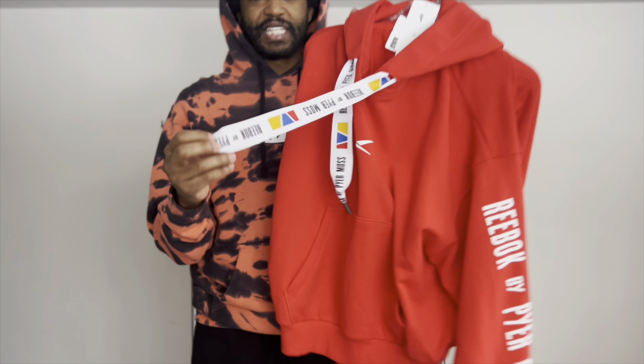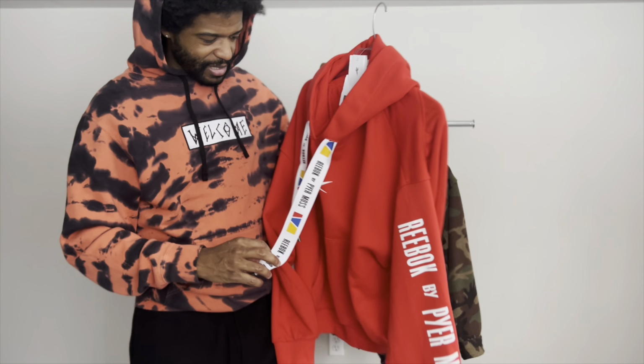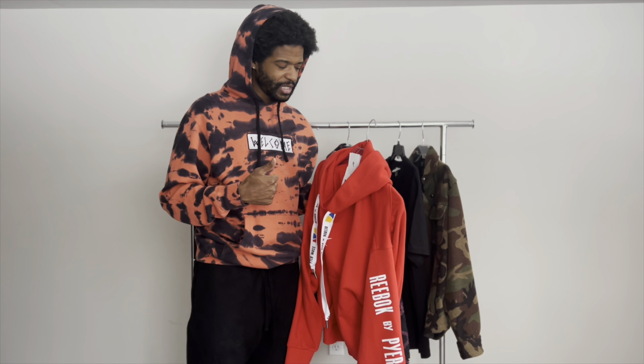I love the strings on here. You guys just got to take a look at this. Like Reebok and Pyer Moss, it's just well put together. I really like this hoodie a lot. I don't think I could have expected a better hoodie than what I'm looking at and what you're looking at right here. So amazing pickup. Shout out to Reebok and Pyer Moss.